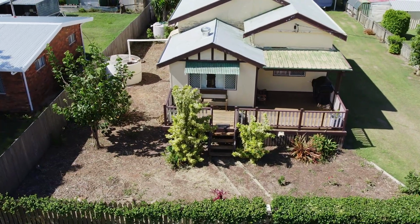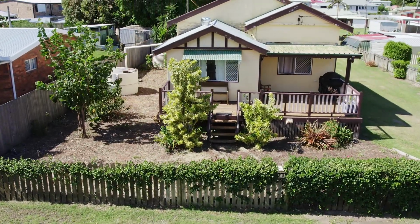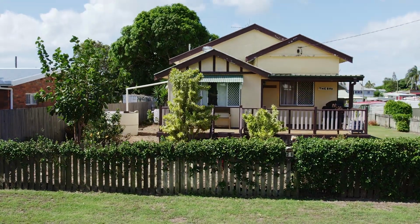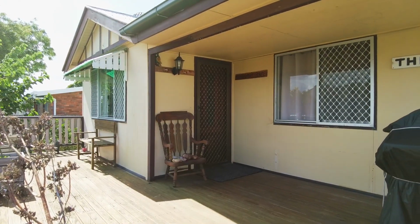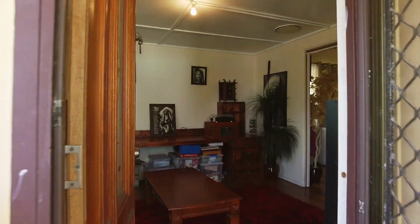Charming in its design, this lovely home maintains many of its original features, including hardwood floors, authentic VJ walls and high ceilings with an intuitive and creative floor plan. Upon entering the home from the front deck, you are greeted with a light-filled office or study space.